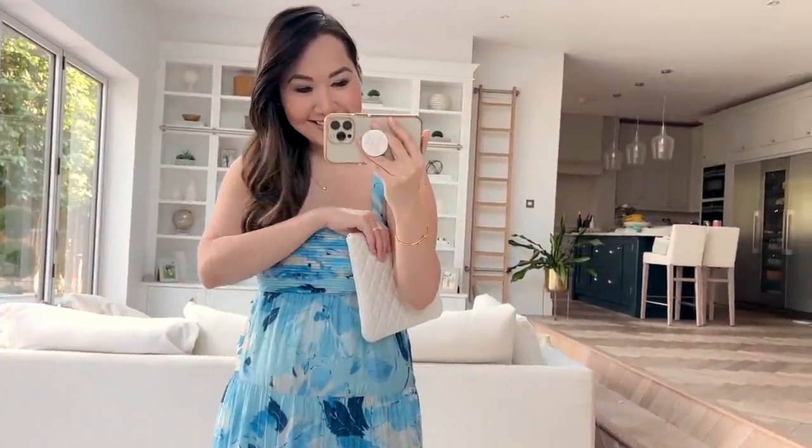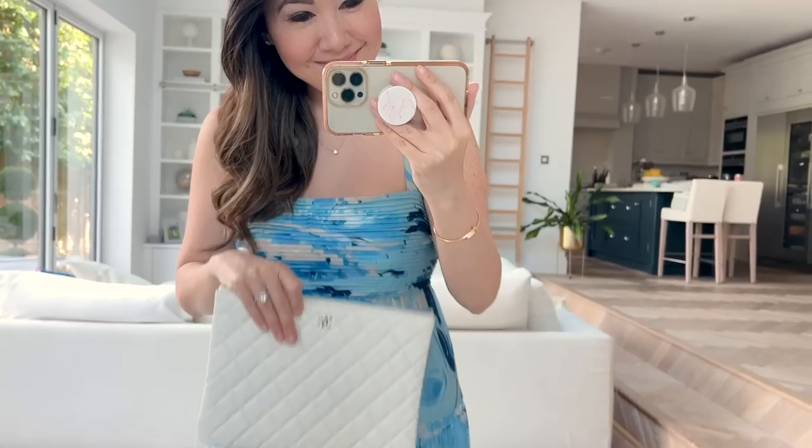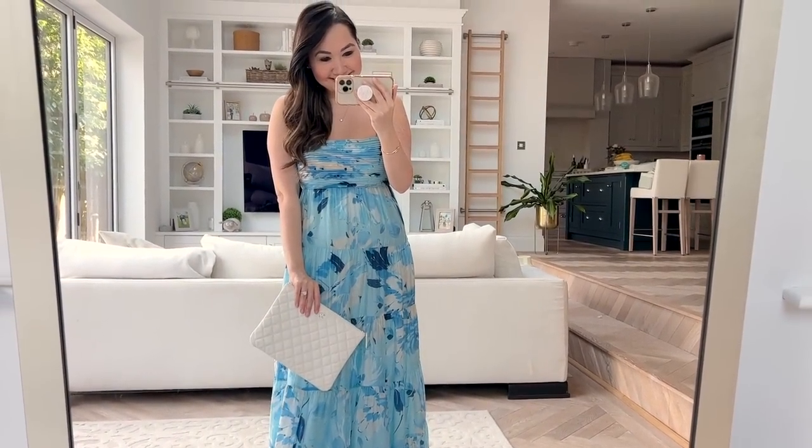I feel like I resisted this style from Chanel for so many years because I didn't really understand the purpose of it. Like, I didn't know what I'd use it for. But now I just feel like it's the most useful thing ever. So I would definitely recommend. I have been loving this so much, and yeah, just generally really thrilled with it.